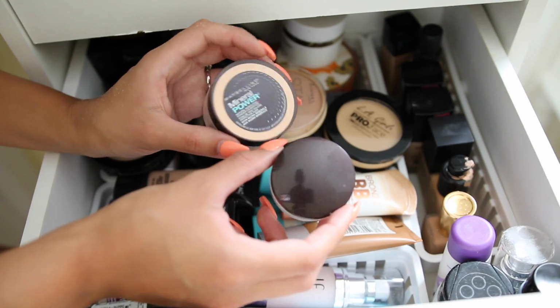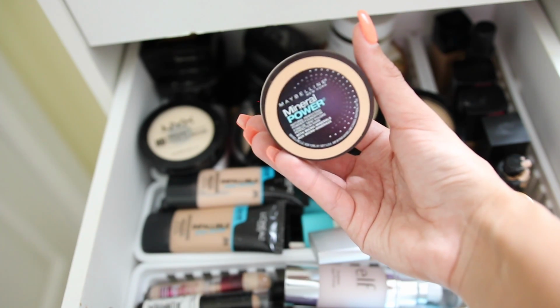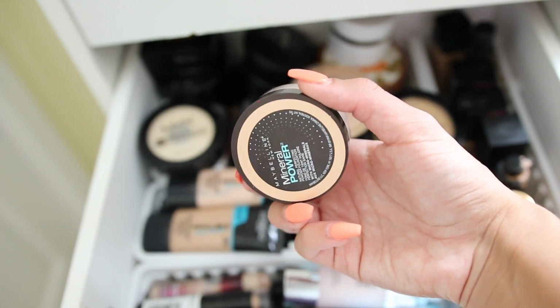These two I'm probably going to just end up moving somewhere else on my vanity because I just don't really have a lot of room for them here and they're bothering me. I'm actually probably just going to get rid of this Maybelline Mineral Power Powder Foundation. As much as I really do love it, I just don't reach for it a lot and I feel like it's just taking up extra space, so I'm just going to give it away.